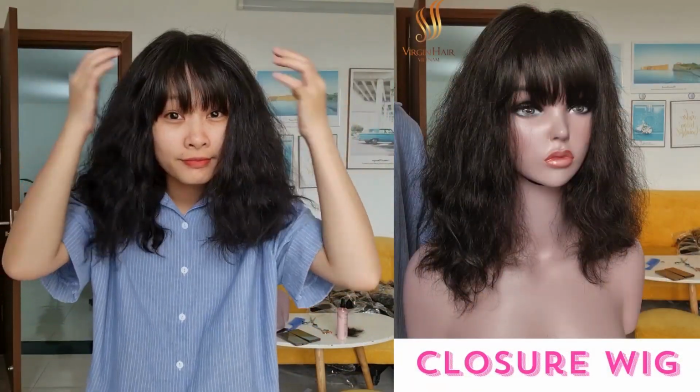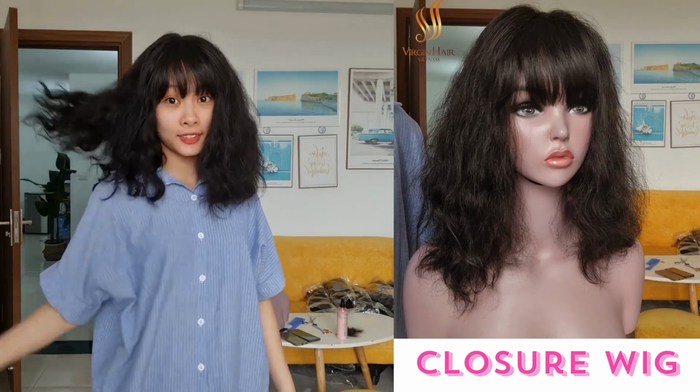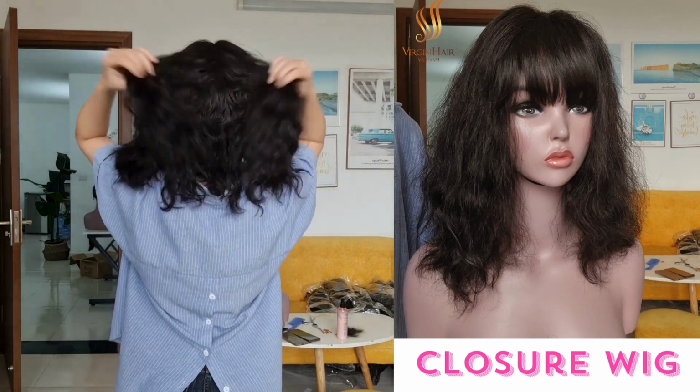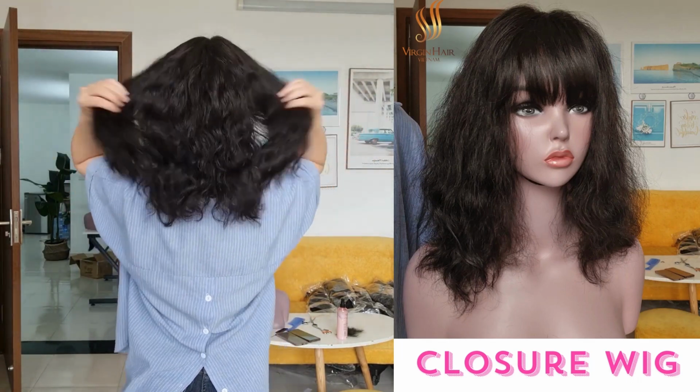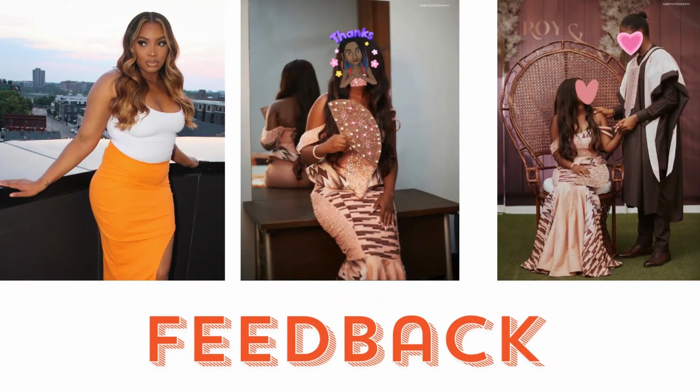Our wavy wig offers a ready-to-wear solution, providing you with naturally wavy hair that not only boosts your confidence but also simplifies your daily routine. You can see some feedback from my clients.